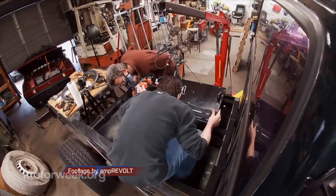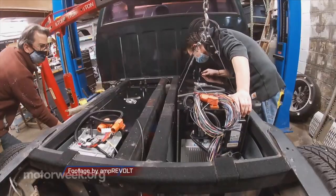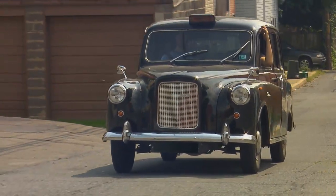Going with an electric vehicle is a start, but going with an electric vehicle that doesn't rely on anything new to be built, or minimal new parts, is even better. Combining the two seems to be, without a doubt, the most conscious thing you could possibly do.